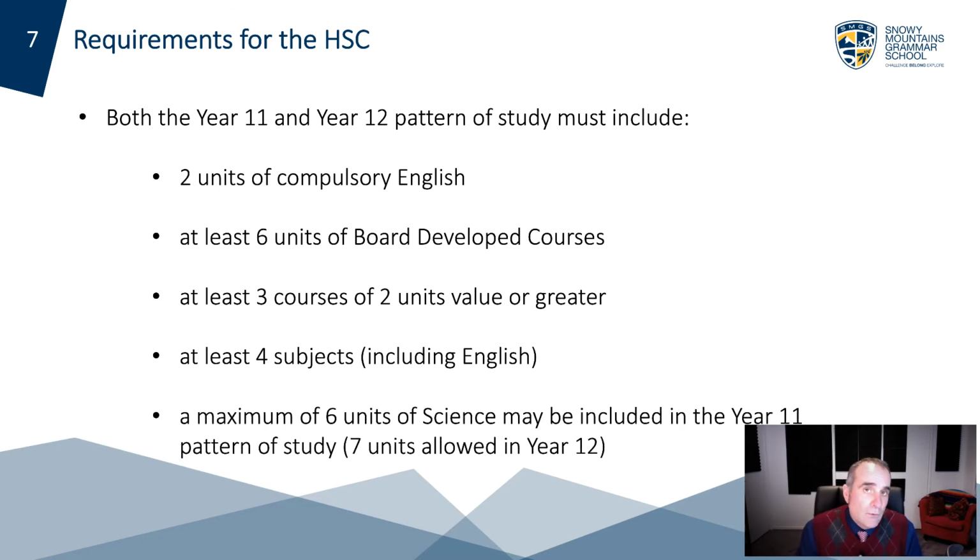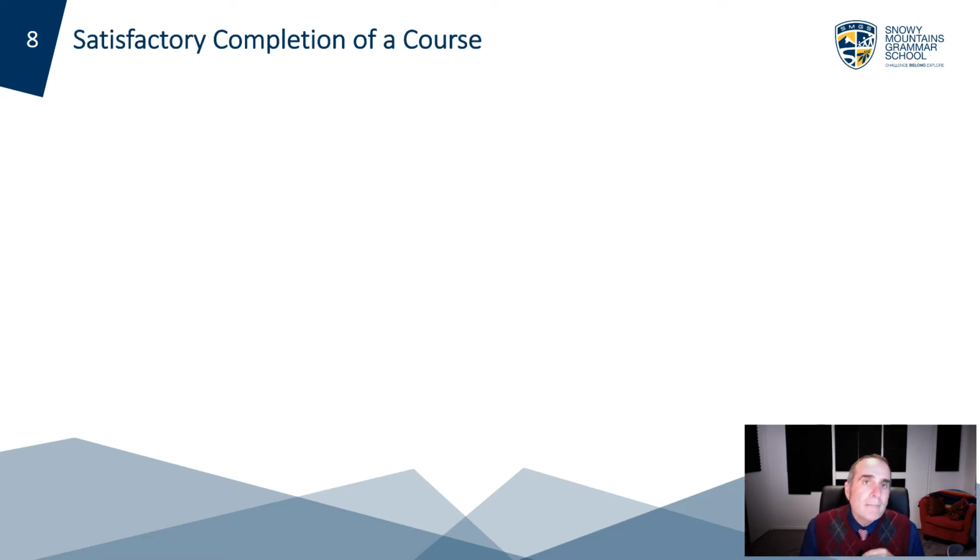You can also study a maximum of 6 units of science in Year 11. It can go to 7 units if you choose to take Science Extension in Year 12. So all of these things look like a lot of numbers, a lot of units to consider. But if you're undertaking a typical pattern of study, you won't have any issues. If you do, I'll let you know about it.